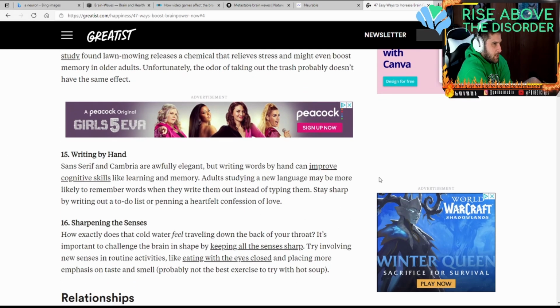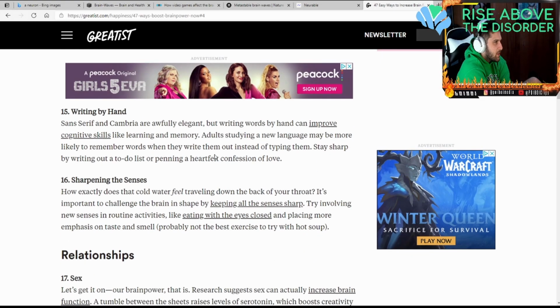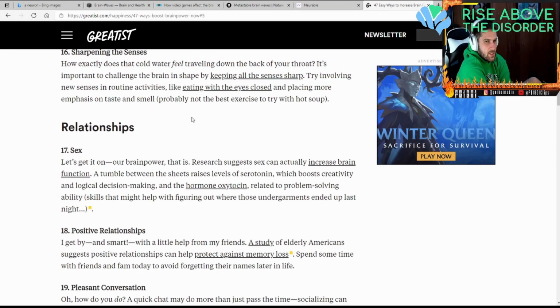Writing by hand, sometimes if you're more of an analytic person, writing things down is also great. Sharpening senses. Sex, obviously, sex releases oxytocin, which is really good. It's called the love drug. So when you have sex, or you consistently have sex, you're biologically releasing endorphins and neurotransmitters, which makes it so addictive, right? So having a healthy amount of sex is also very important.